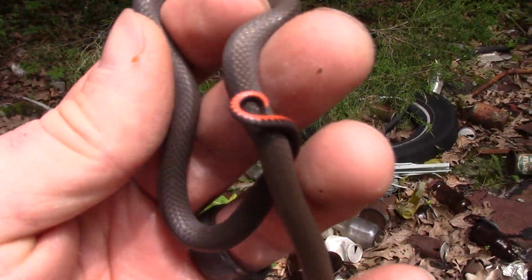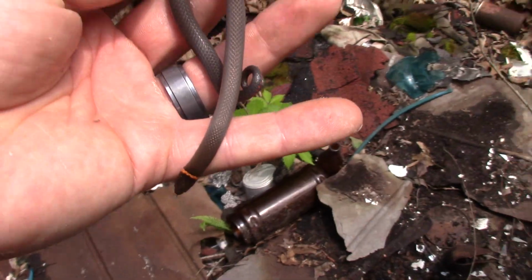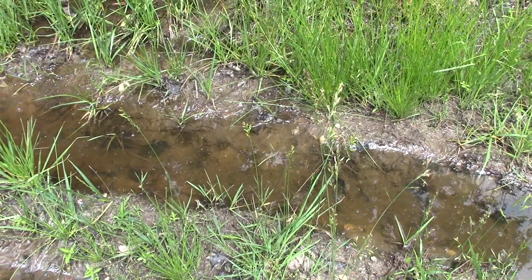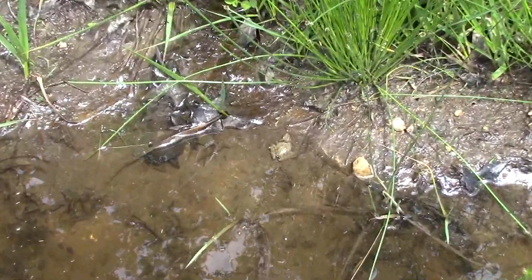Another ringneck. Actually saw two of them. This is really ringnecky stuff here, so I might see a lot more, but I probably won't keep showing them to you unless we find something different. Alright, well, we got a herp there at least. That's a cricket frog.